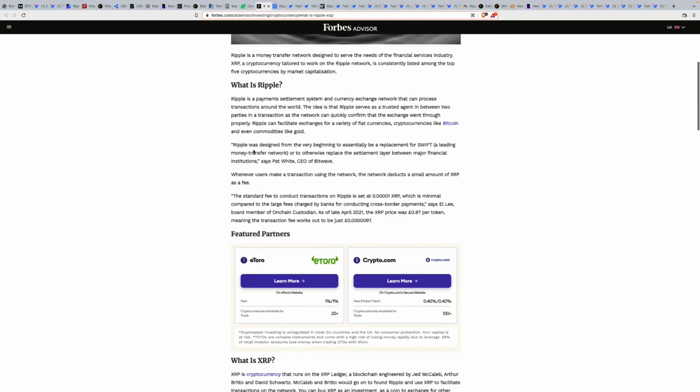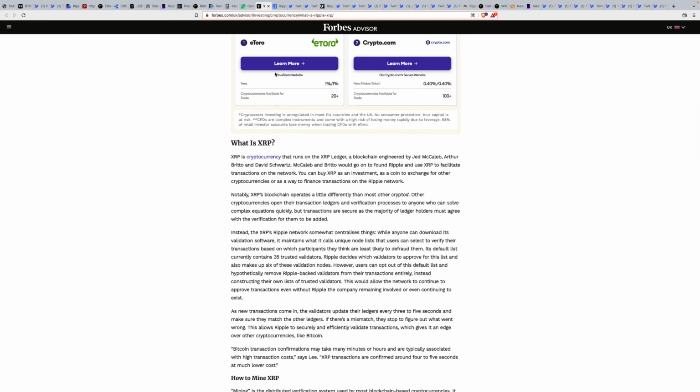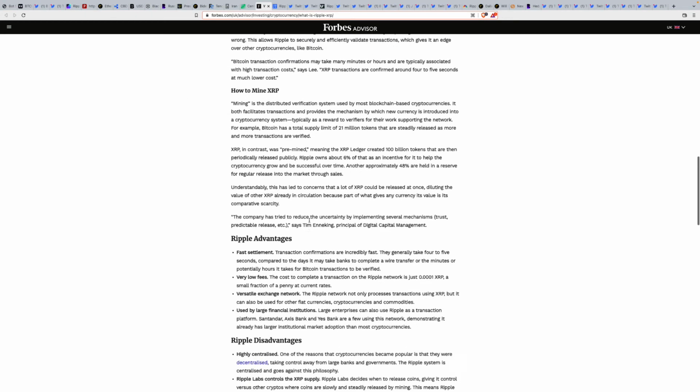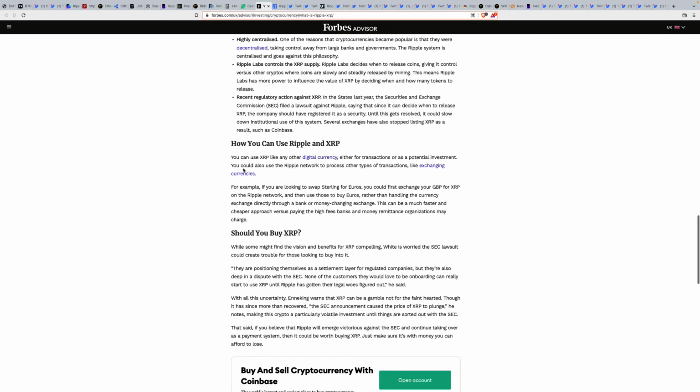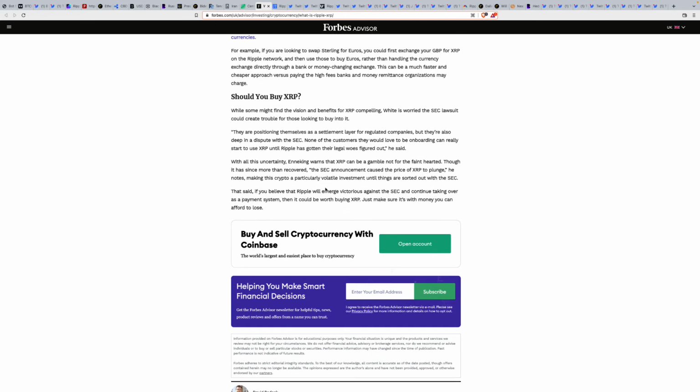So it's talking about what Ripple is, what XRP is. It's telling you basically the differences between Ripple and XRP. And this is Forbes: Ripple advantages, disadvantages, how you can use it, should you buy it. That said, if you believe that Ripple will emerge victorious against the SEC and continue taking over as a payment system, then it could be worth buying XRP. Just make sure it's with money you can afford to lose.